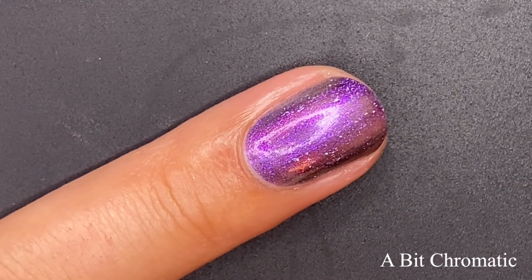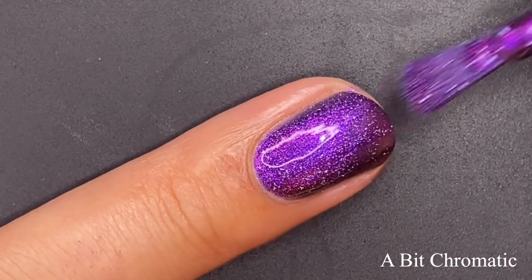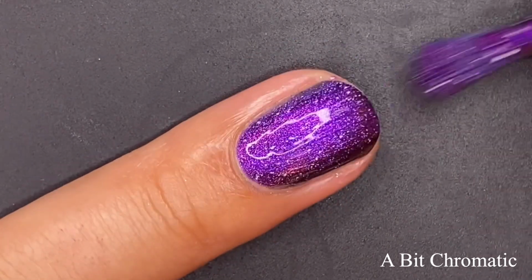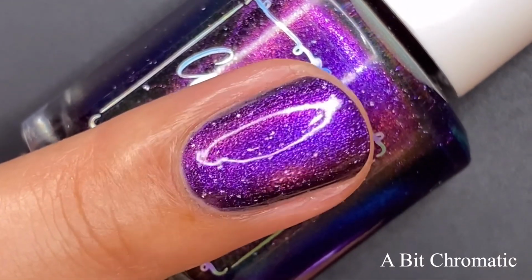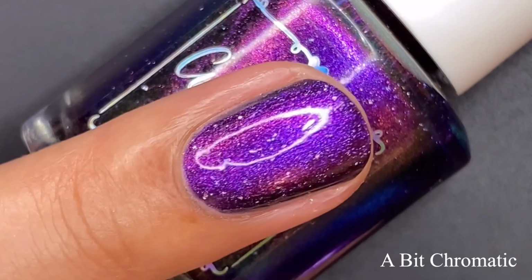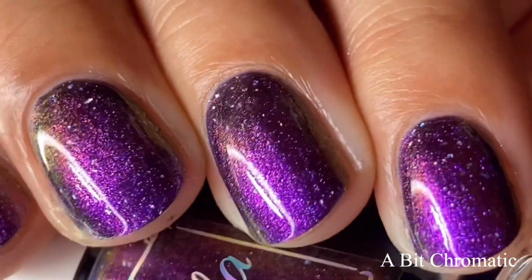Builds up beautifully in 2 coats, the holographic flakies. They're not super packed, but it's just enough to give it some sparkle. And this one I found to be even more sparkly than the previous two, and I think it might just be the base color. But look at these shifts, so pretty.